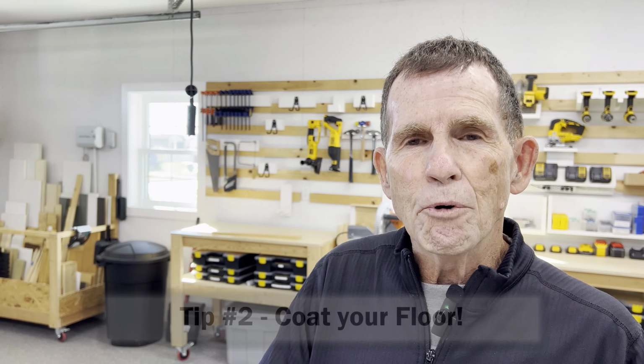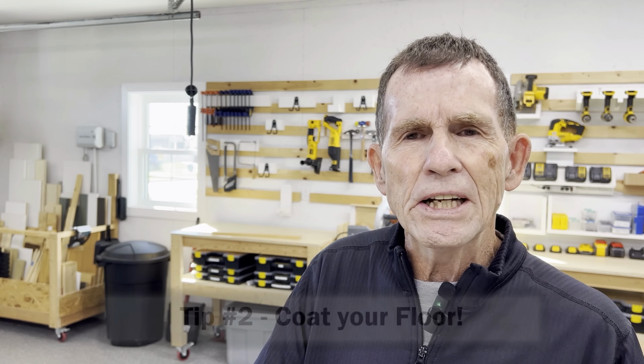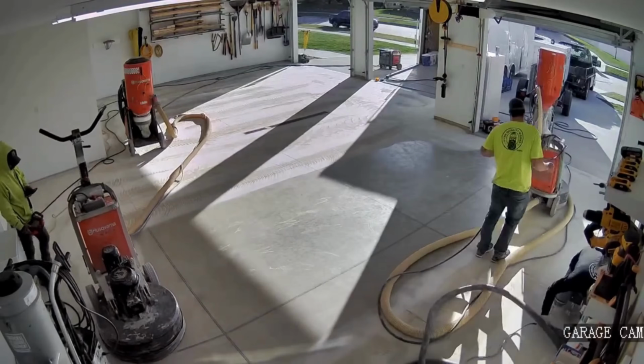Tip number 2 has to do with the floor. Get it coated. I went ahead and built the house with nice brand new cement floors, nice and smooth. And after one winter of salt stains coming off my car and almost impossible to clean up all the dust, the woodworking dust that I created, I said, I've got to get the floor coated. So I talked with a local epoxy floor coating guy. He came over, looked at it, gave me a quote, and we said, let's go for it.